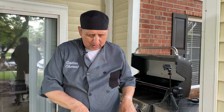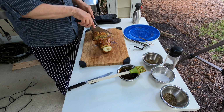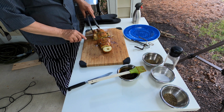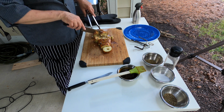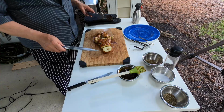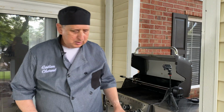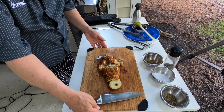Wow, my God, it's so beautiful. Do you see this? I'm sure your guests will be delighted to have that. Oh my God, look at that. Is that fantastic? In this camera here.